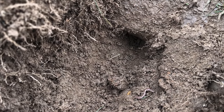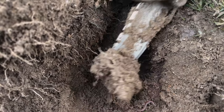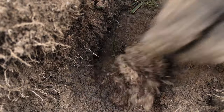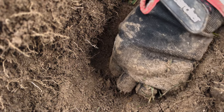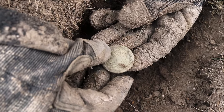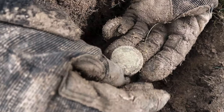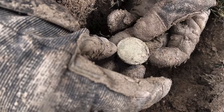Oh, that's so cool. Oh, you think it's another cartwheel? Is it? Imagine it being another cartwheel, never finding any, then finding two in one day. That'd be incredible. It's another cartwheel. God, it is. Double cartwheel. It's a massive one. That's incredible. It's a huge one.